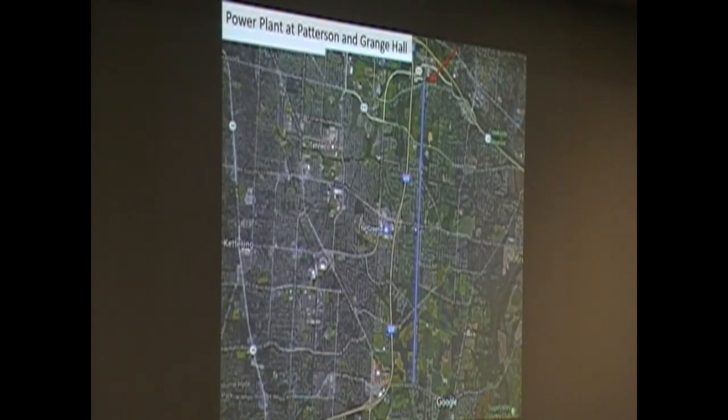Anyway, back before, when they had the power plant there, the cable ran down to the south of there along Grange Hall, picked up Little Sugar Creek Road, ran down to here, and then made a westward turn out to Wilmington Pike. So if you've ever wondered where the name Feed Wire Road came from, there you have it.